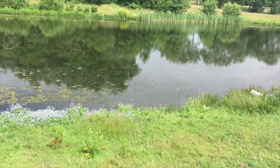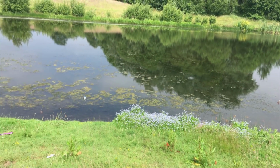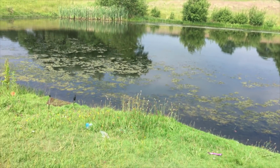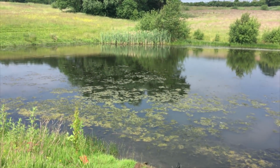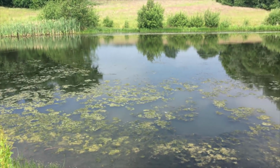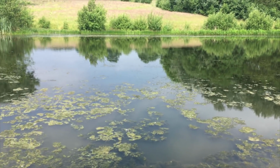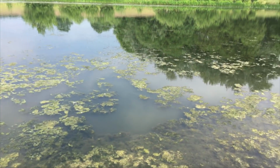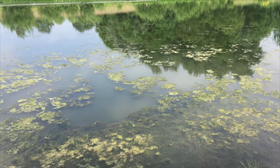So yeah, we're in the right place. I've just got to decide. I mean, I can see him out there as well. Just for now, because the weed's up to the surface, I'm going to be casting into that weed. I am going to be looking for clear patches like this.